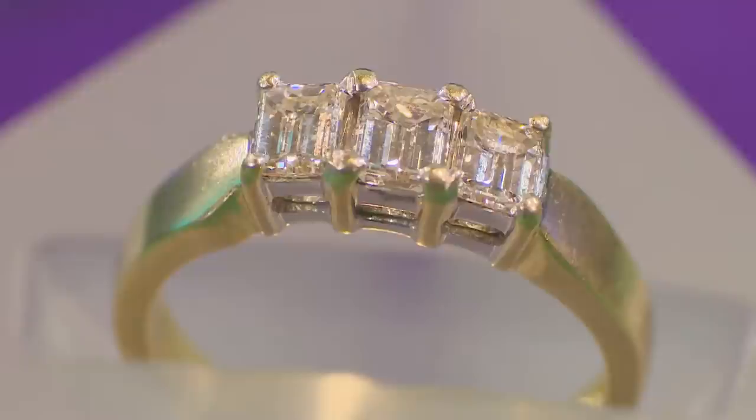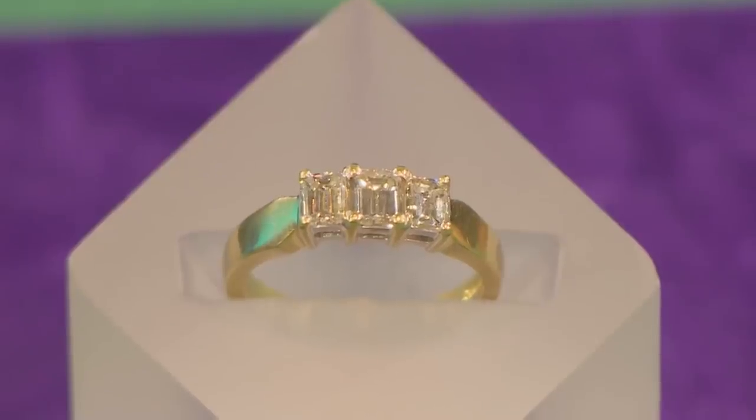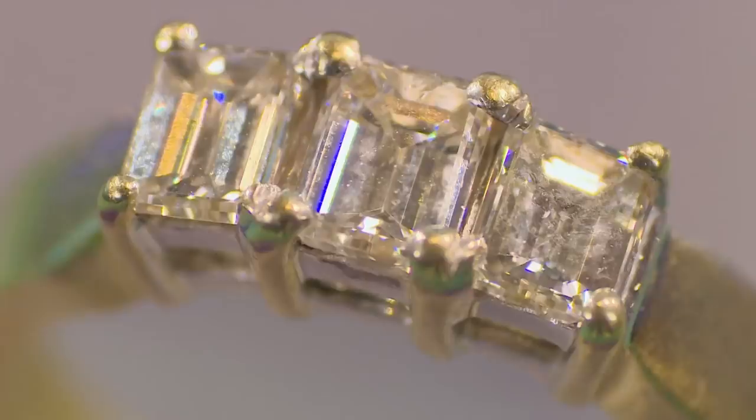And what have you brought for me? I brought a diamond ring that belonged to my mother. Do you not want to wear it? No, it doesn't fit my fingers. I've got bits of fat fingers. How long did your mother have it for? Did she get it when it was new? No, my gran gave it to my mother.